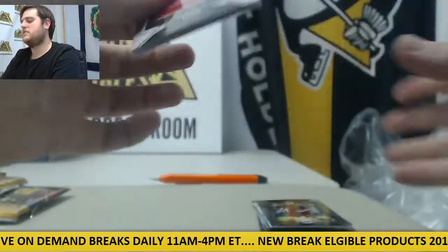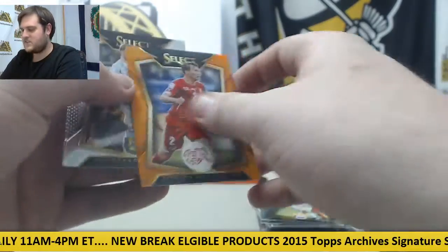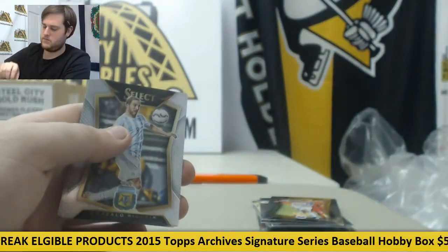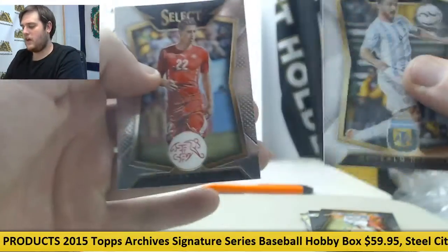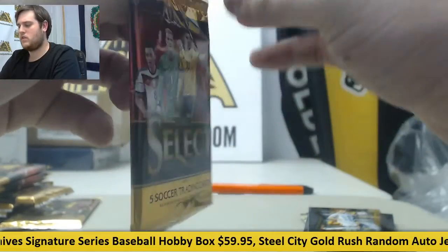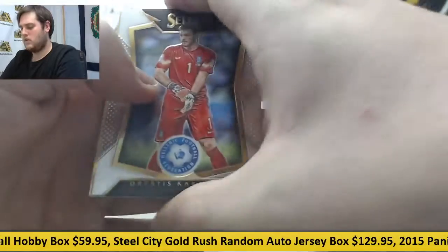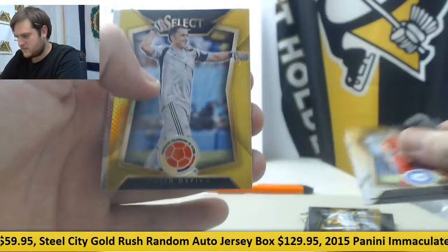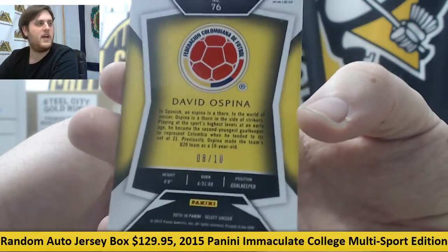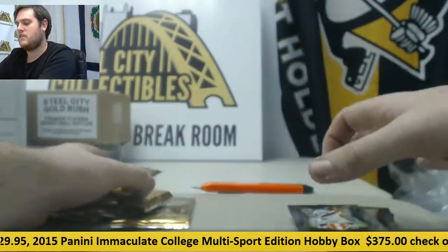See some big autos out of here. Kobrov, Tim Howard, Liechtensteiner, 33 of 149. Higuain and Schär. Carzinas, Suarez, Ospina, 8 of 10. David Ospina, 8 of 10. Farfan and Snyder.